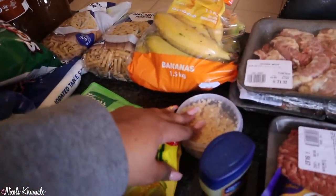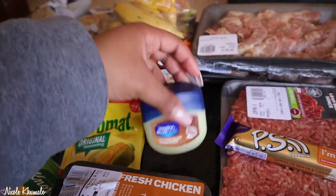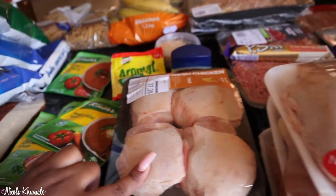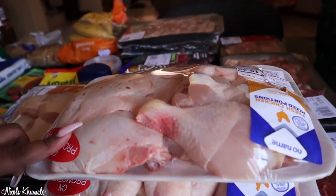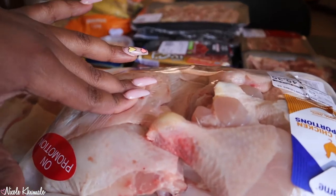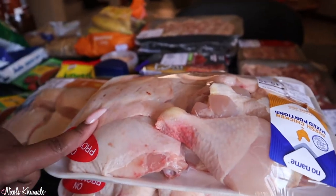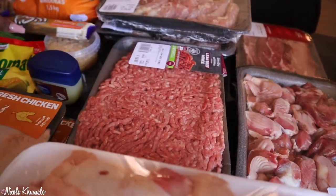A little thing of garlic, a baby Vaseline, two of these four pack chicken thighs, three of these mixed portion pieces. This is actually a 10 piece, and originally we thought there was white meat in here, but it turns out it's just thighs, drumsticks, and wings, which is really, really nice. I got myself a little piece.